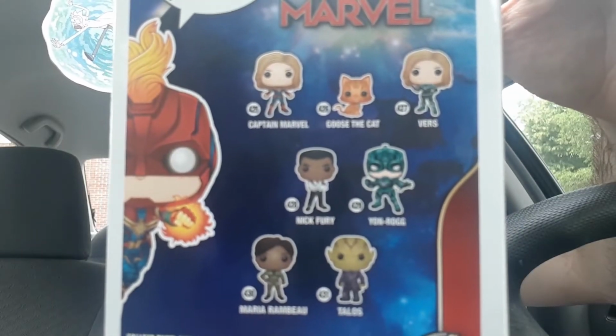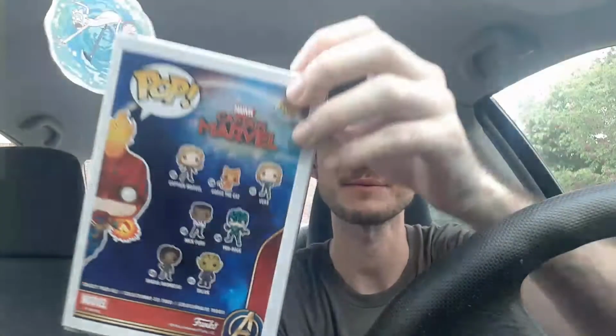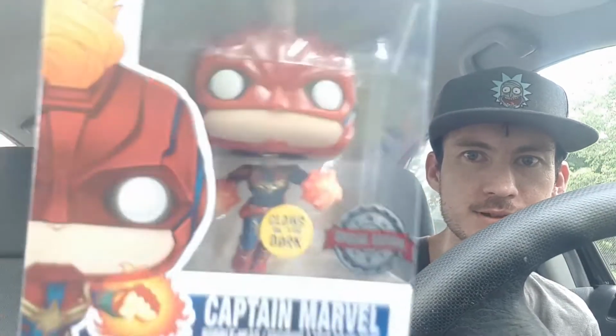So yeah, there's the rest of the pops in the line. They don't have the Goose with the Tesseract or even Captain Marvel with the lunchbox. So that's kind of odd, but I guess that came out in March, so that kind of makes sense. But yeah, here's a better look at her. Love the detail on the mask. Really, really cool. And the hair sticking up and the proton blast, I think they call it. Just a really awesome pop. Happy to have it and just building up that Marvel collection.